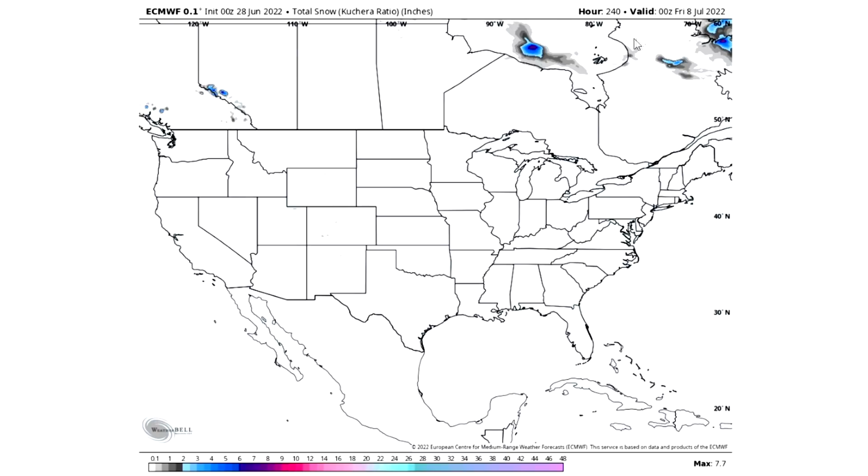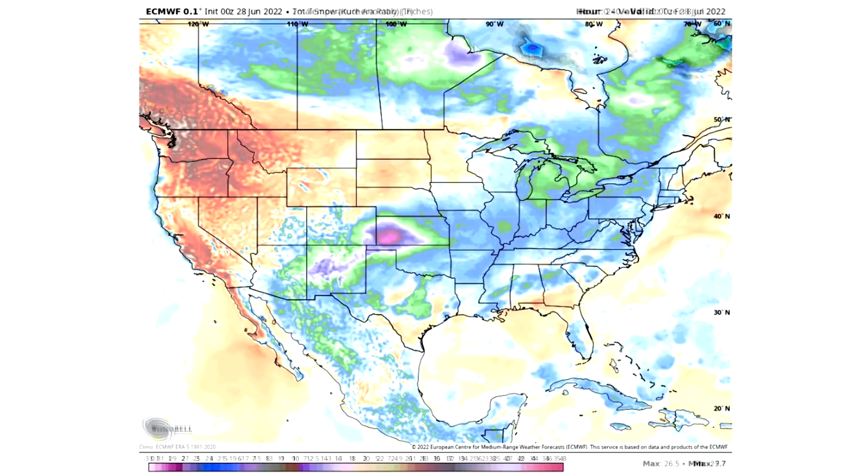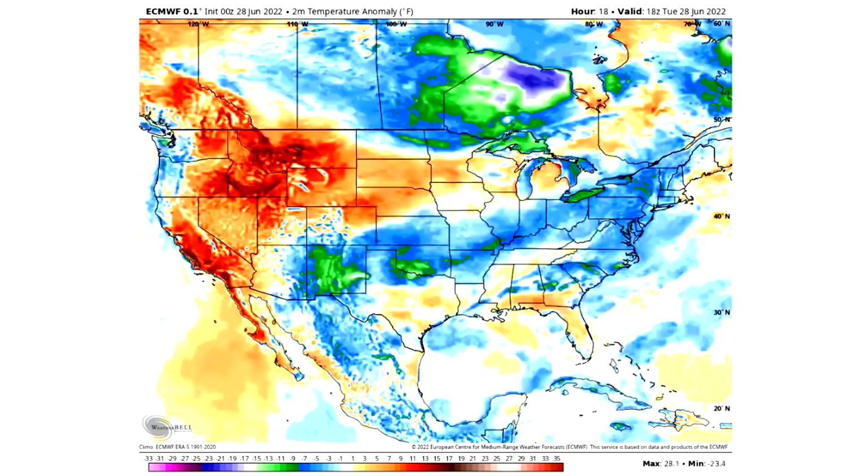Now, what we're going to do here is we're going to move on. We're going to take a look at that upcoming temperature pattern. Then we're going to dive into that tropical activity. That's going to be what most of this video is going to be about. And then we're going to take a look at some of that severe weather. Now, here is the temperature pattern. We're going to fly through this, guys.